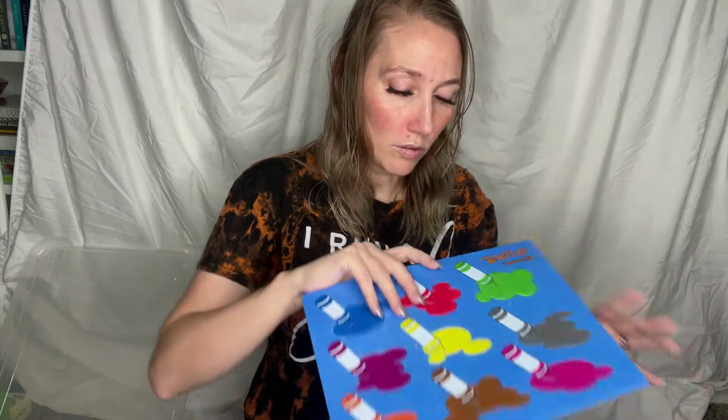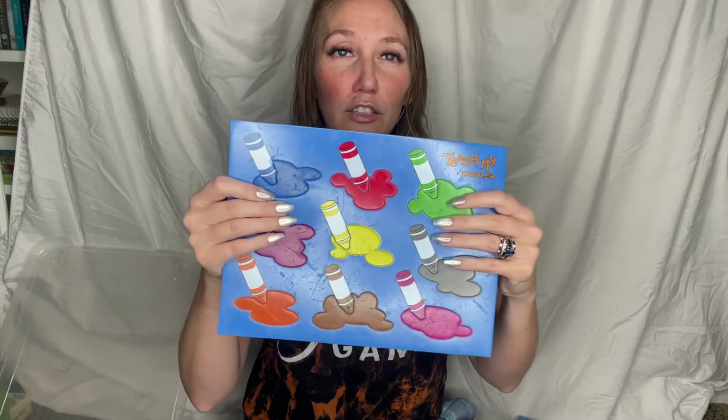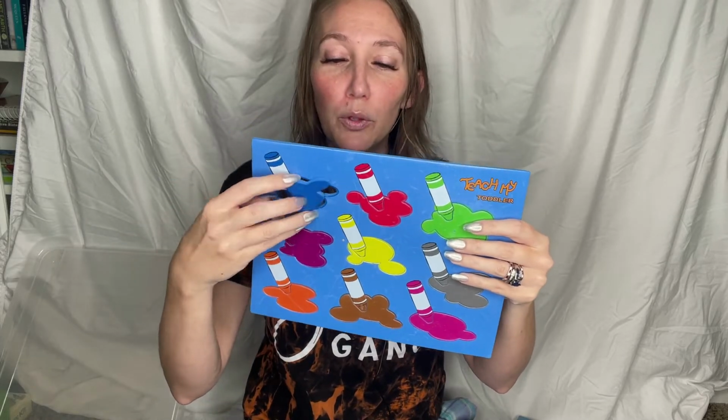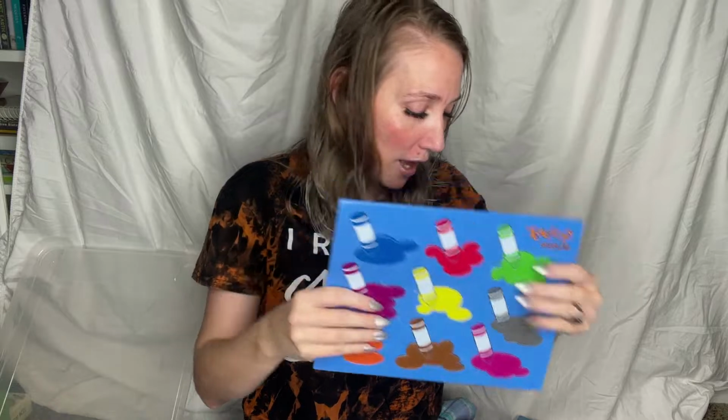It has green, and then it'll have the color. And so you just teach them the words. And then right here, it has a little puzzle that has all the colors in it, and you just pop the puzzle piece out and they match it. You know, let's find the blue one. There it is, good job.